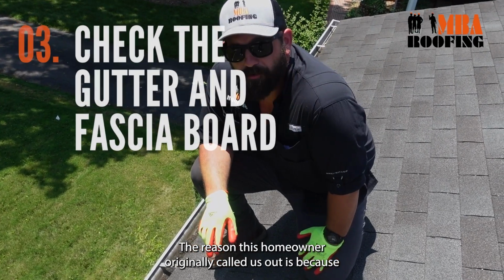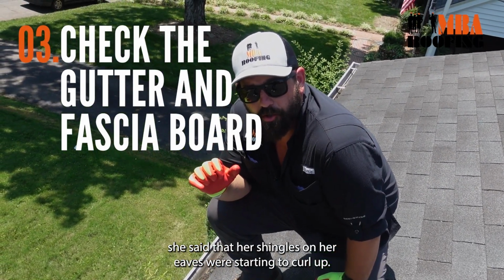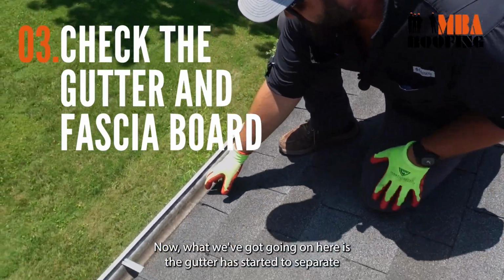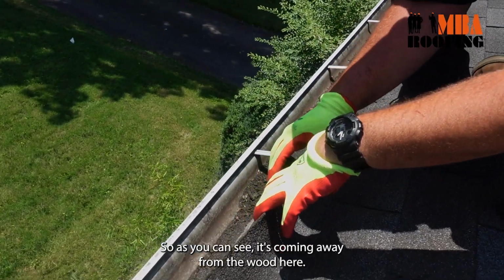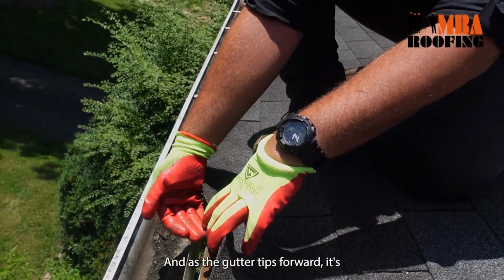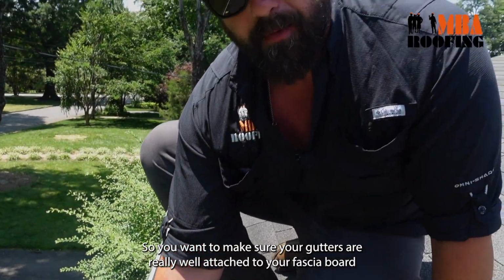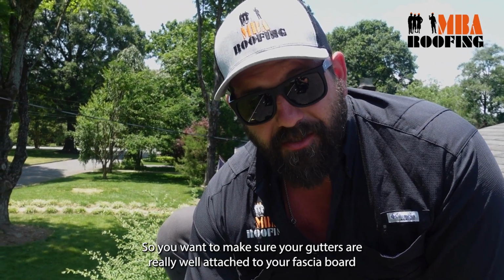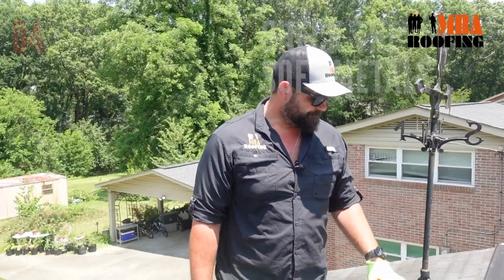The reason this homeowner originally called us out is because she said that the shingles on her eaves were starting to curl up. Now what we've got going on here is the gutter has started to separate from the fascia wood. As you can see, it's coming away from the wood here, and as the gutter tips forward, it's picking up these shingles this way and causing them to curl up. So you want to make sure your gutters are really well attached to your fascia board, or else it'll start to make your roof not as effective.